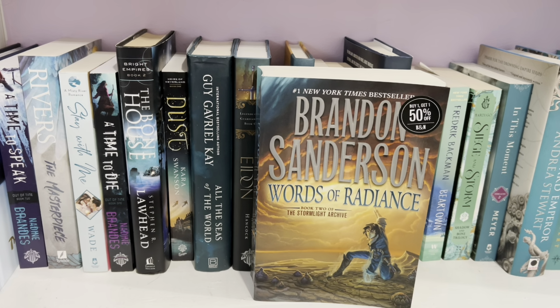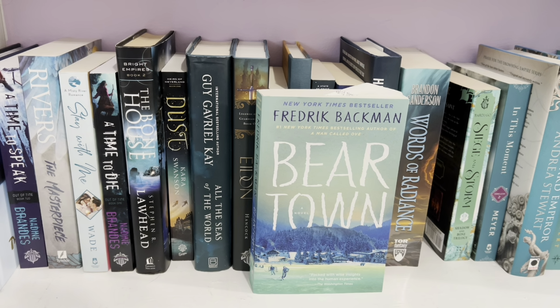Words of Radiance, book 2 in the Stormlight Archive. I ain't read the first one, so you know I ain't read this one either. Beartown by Fredrik Backman. I have heard very good things about this series. I think this is book 1 in the Beartown series, I guess you would call it, about a small town in hockey and all the things that occur. Let me know if you've read Beartown.